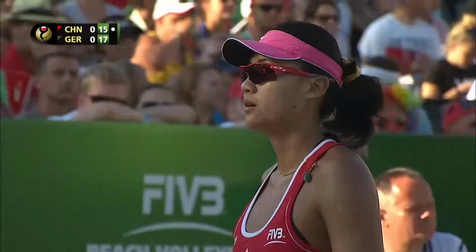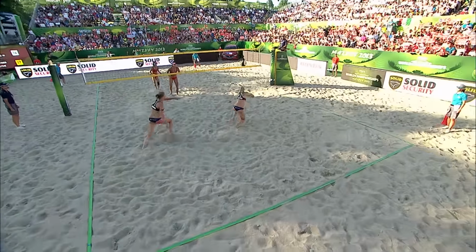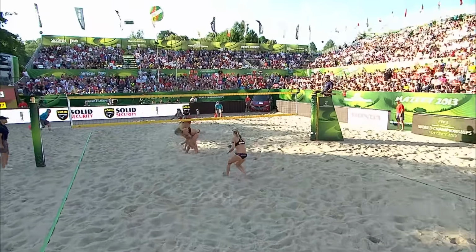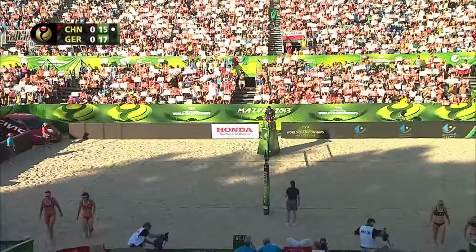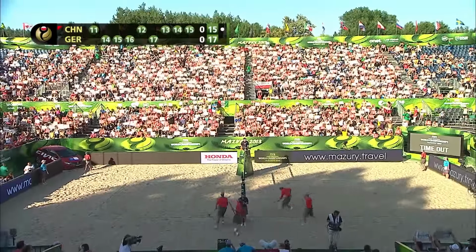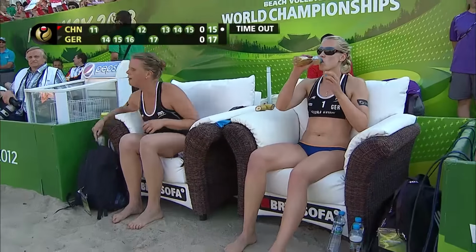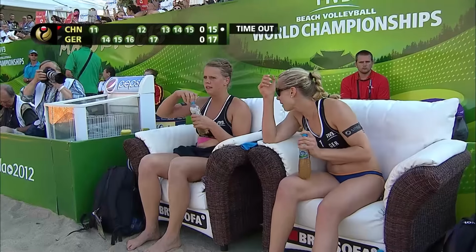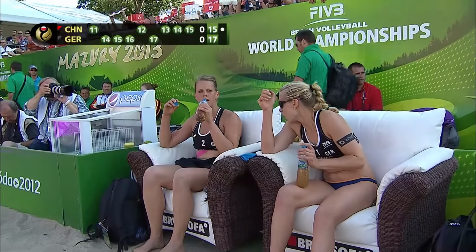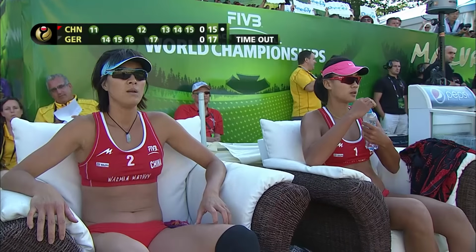Will Germany think about a timeout? Or will they let it ride and play the next one? And indeed, while we have a look at that replay, they have taken the timeout. 2 quick points from China. And Germany called timeout just to try and give themselves a bit of a breather and head off the momentum that China are building.